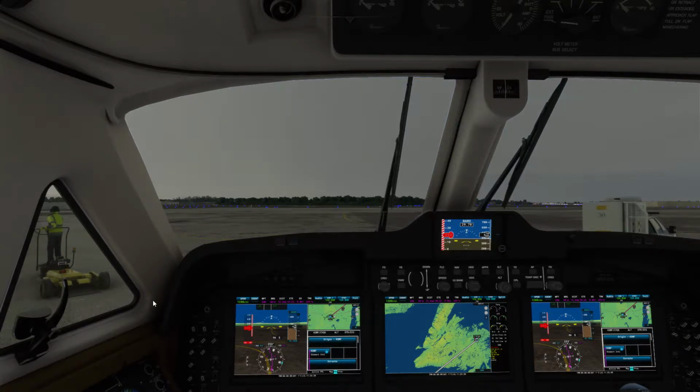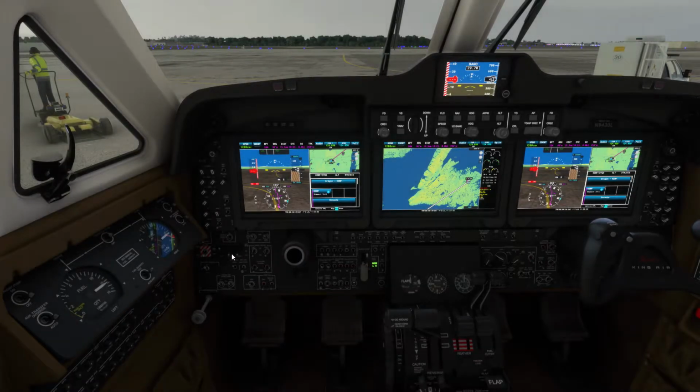Second engine started up, looks good. We're going to turn the alternators on. Ignition's off. Starter's off. And pitot heat can come on. So we've been given runway 27 here at Steward International to take off.